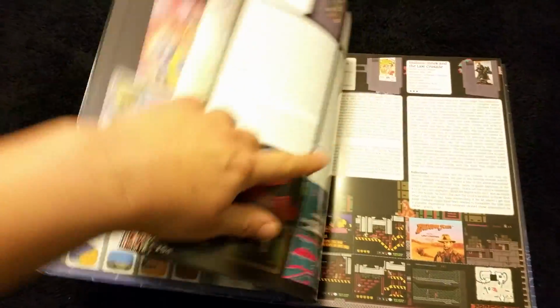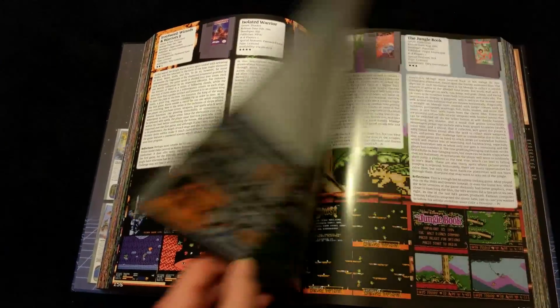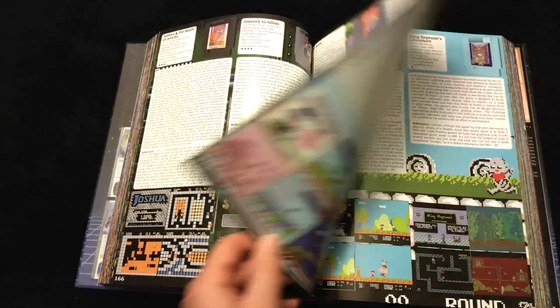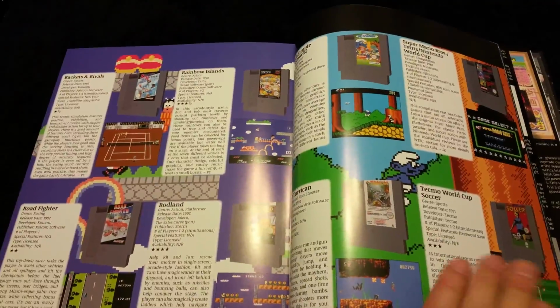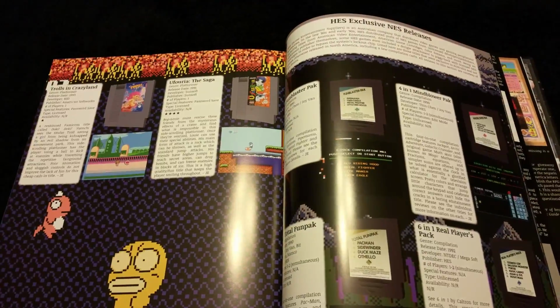This is a fantastically done book. I got a chance to look through it a little bit. There's a lot of color pages, a lot of reviews for every game. There's extras in here that talk about stories about Nintendo, some of the lawsuits. It has PAL exclusive games in here. It also has HEB exclusives, which I've never heard of these ones before. It's a fantastic book. He did a fantastic job, Pat. You really did a wonderful job.